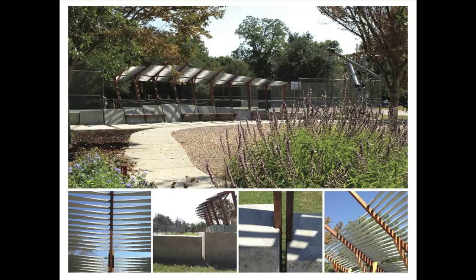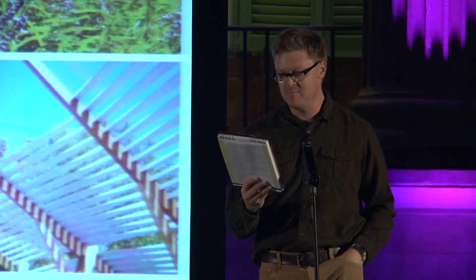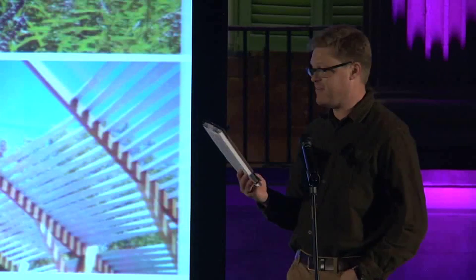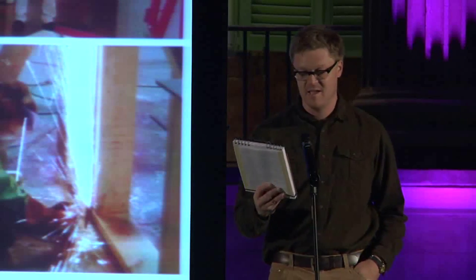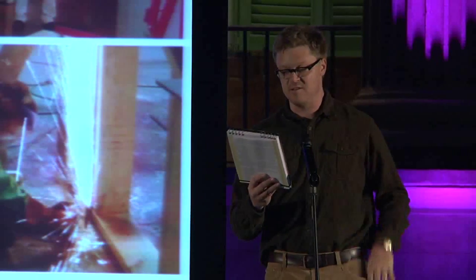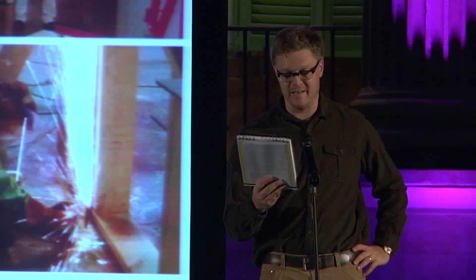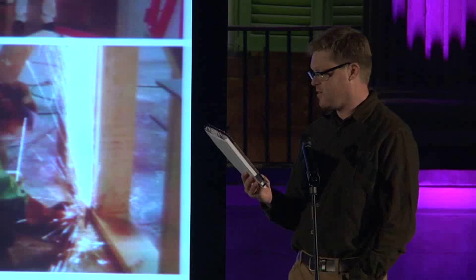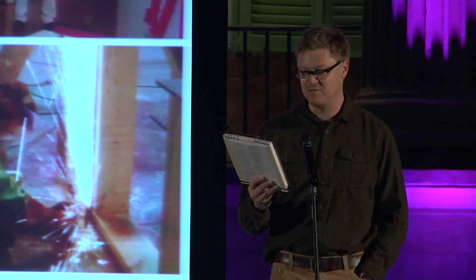The transformation of this park has done wonders for the neighborhood and reciprocally has made a lasting impact on the students who worked on it. Now bear in mind, these students range in age from 20 to 30 years old. None of them have any practical construction experience. We have some graduate students that have architecturally worked, and that's very helpful, but all the techniques and processes are learned on the fly and during the semester.